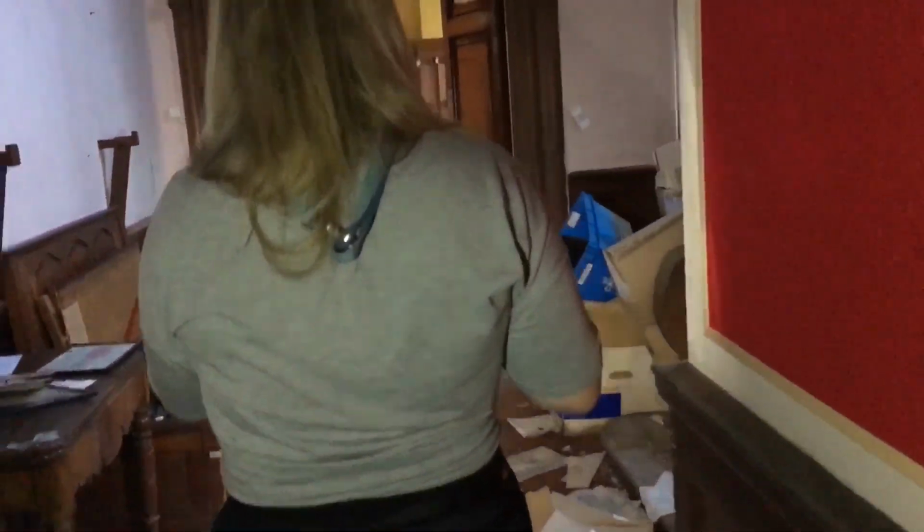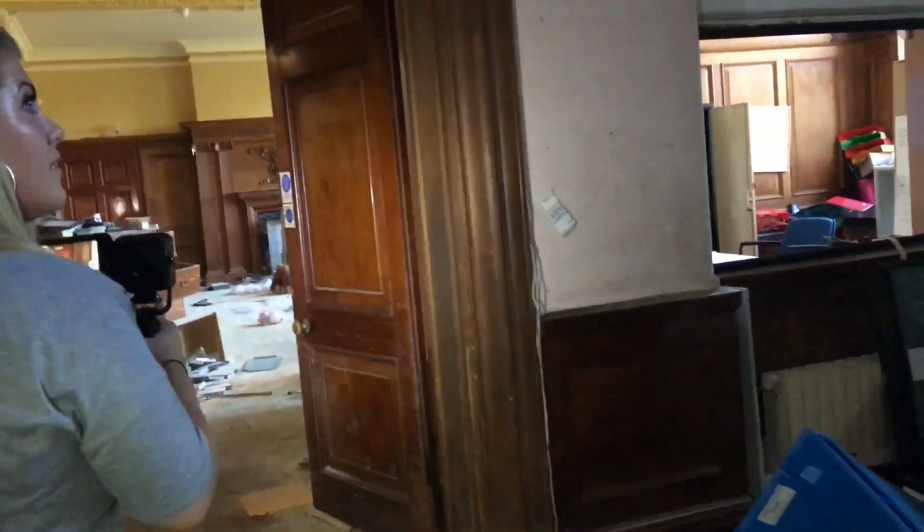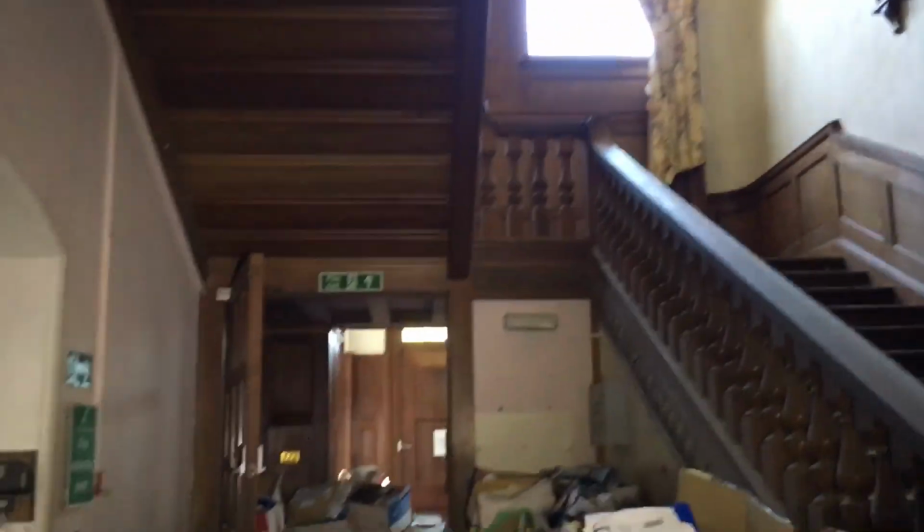What I understand is how it can be so messy if it's abandoned. Crazy, isn't it? Like, someone's been here and trashed it. It's absolutely mad. Kayleigh, look at that staircase. Are we doing upstairs and downstairs? Yeah, we'll do downstairs first.